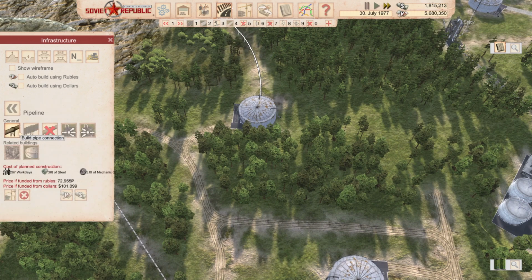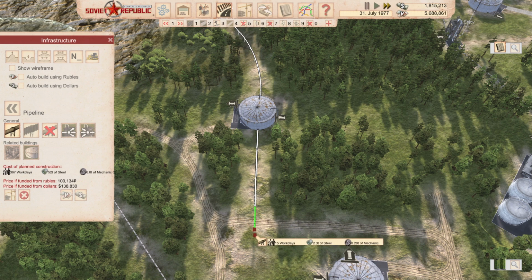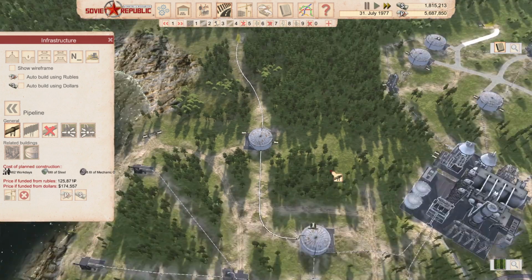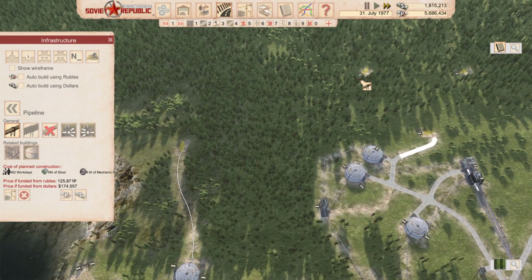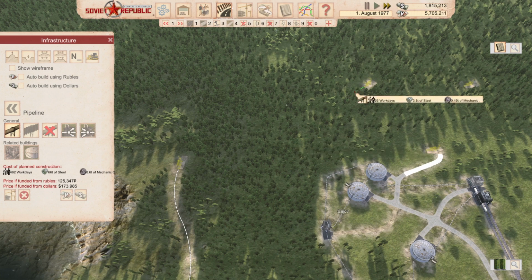Okay, so that's in there. Let's grab another piece of pipe here. And what I think we'll do is we'll bring it up to about there. Then we'll go ahead and lift it over the road. And then we'll just bring it down all the way to there, and that's kind of how we'll tie those in. I'm not sure that this is actually gonna work, so we're gonna have to put a pipe forwarding station somewhere in here, and we'll just cancel that.